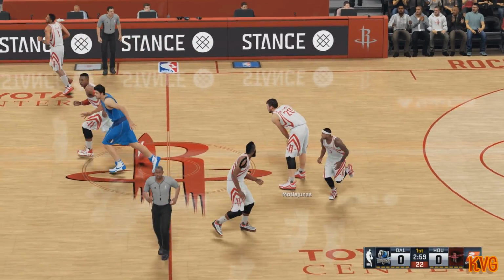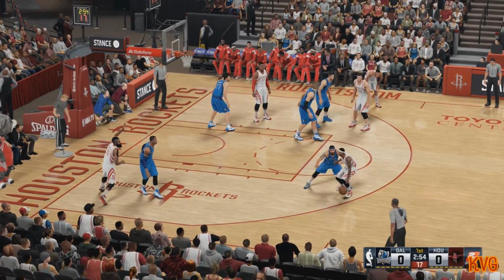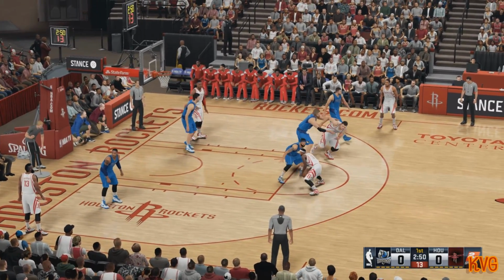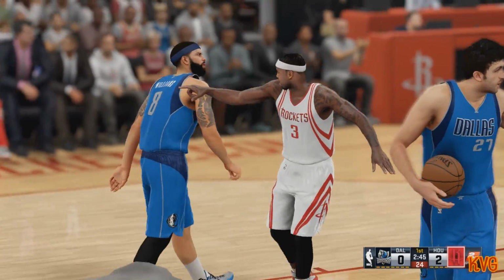Win the tip. Now a look at Dallas's starting lineup. Parsons and Dirk are in at the forward spots. Matthews out there with Williams, and it's Pachulia in at the pivot spot, manning the middle. The shot's good from Lawson.